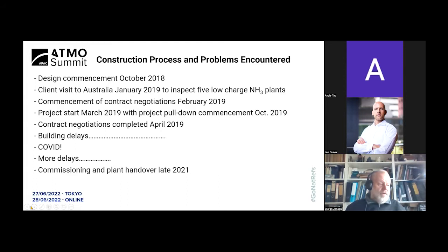I finished up having to contact a good friend in Malaysia, whom I met in Switzerland in 2018, and ask that person nicely if he could help us finish the plant off, because it was impossible to travel at the time. And this gentleman agreed to help us, and that's how the plant was completed, and that's how it was finally handed over. So very difficult.